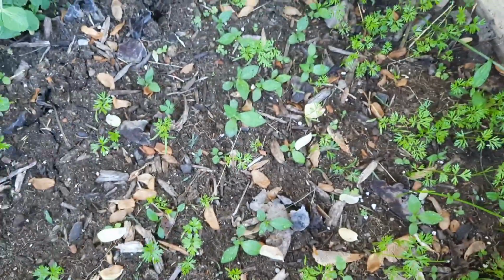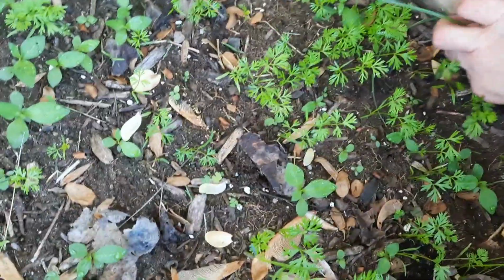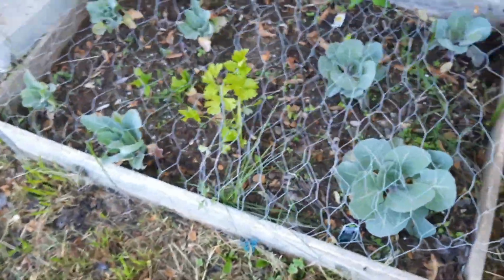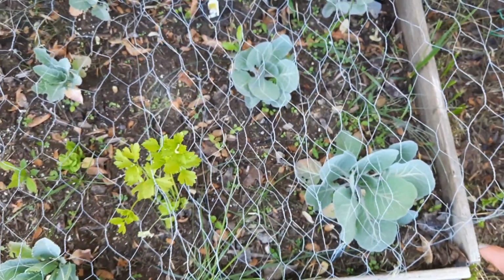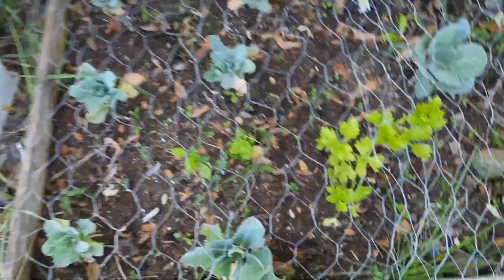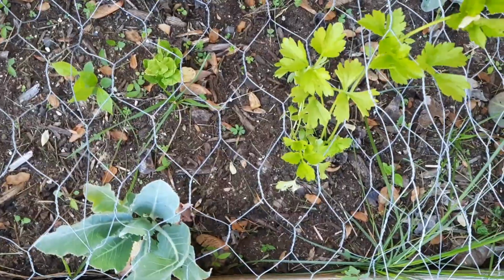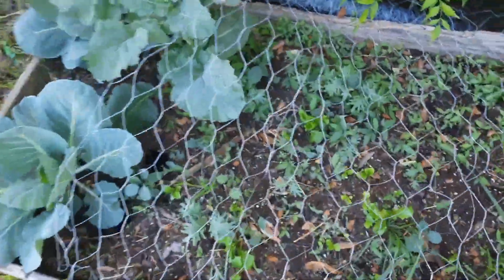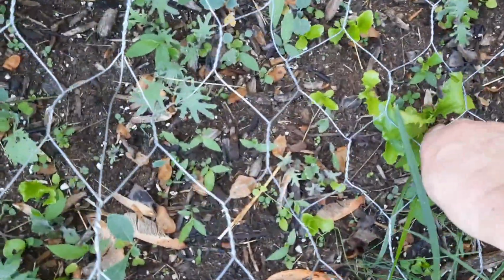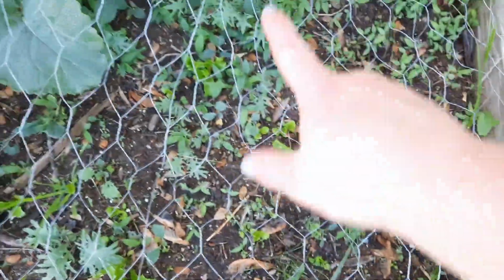Like carrots everywhere. My dad mowed, and so now there's weeds, but that's okay. So all this is just a ton of carrots. And then over here we have 3 cabbages, and then we have cauliflower, and then this right here is a homegrown celery that is doing its thing. And then over here, again, we have some weeding that we have to do. But this whole side of the bed is nothing but kale.